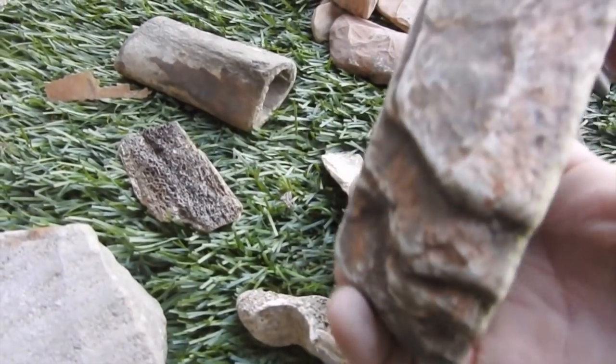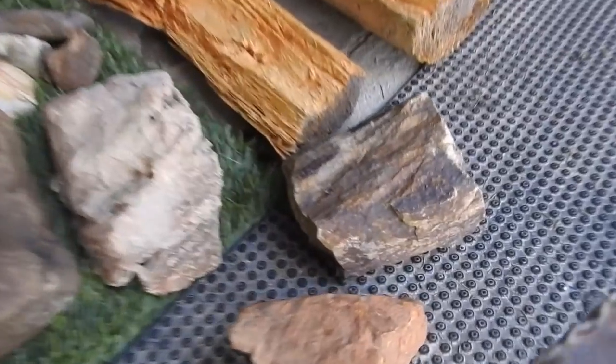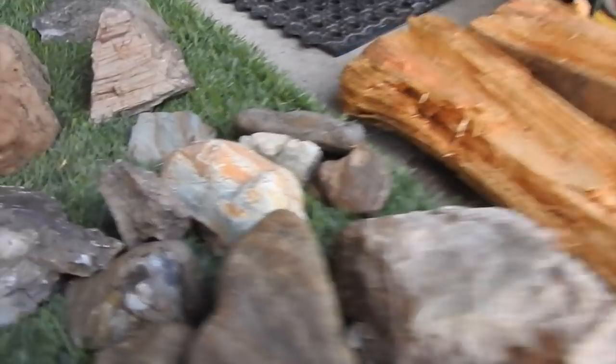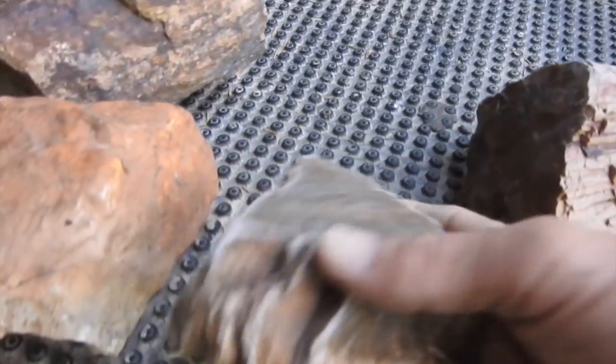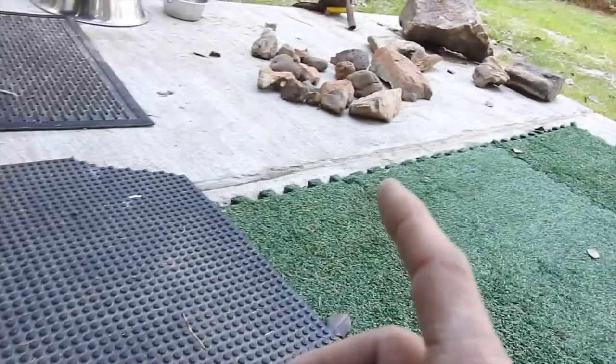This is wood, okay? It's not what people have been told, like this piece right here. Not that piece. Where the heck did it go? Right here. So this is what most people visualize petrified wood as, okay? Not stuff like this or any of that stuff right there.